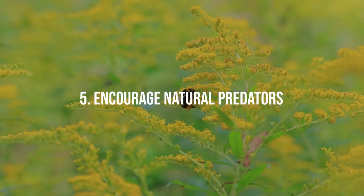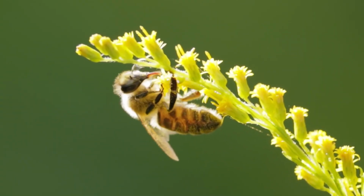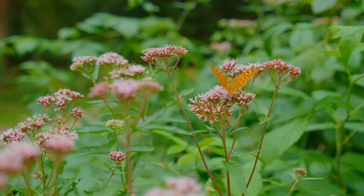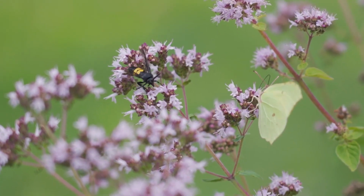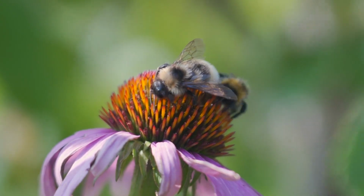Number 5. Encourage natural predators. Birds, ladybugs, and other beneficial insects are natural predators of many garden pests. Encourage them to visit your garden by providing birdhouses, bird baths, and other habitats. By attracting these natural predators to your garden, you can reduce the pest population and keep your plants healthy.